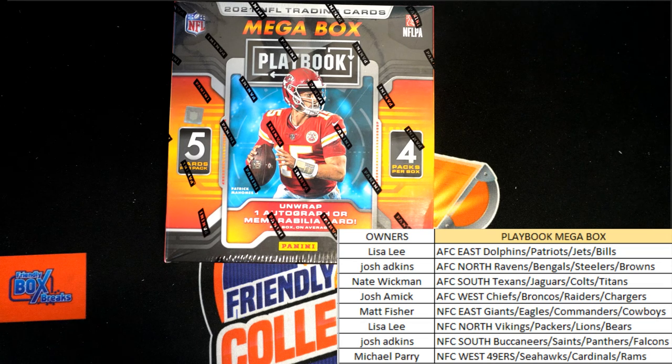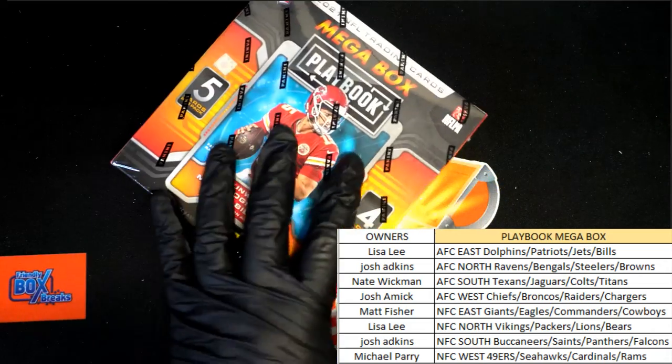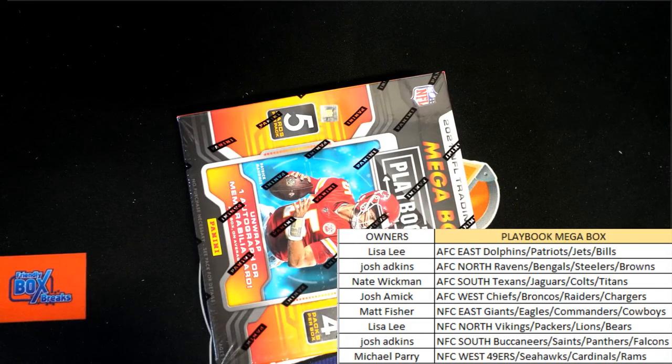Good luck in the box break. Hope you get something big. And Playbook Mega Box. Where's the blade at? Oh, there it is. Playbook Mega.